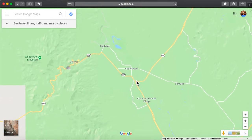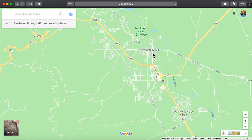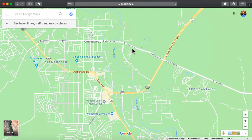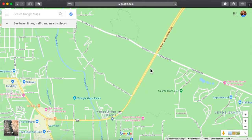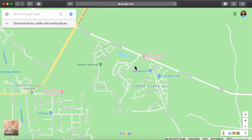So if you drive in from I-17 or maybe even 89A and you get into Cottonwood, this is the newer section of Cottonwood. This yellow road, 89A, will take you to Sedona, and this other road will take you to Cornville. So right after you leave Cottonwood, heading toward Sedona, the first road is Cornville Road, and this neighborhood right here, Verde Santa Fe, is a newer, very nice neighborhood, and it's very affordable.